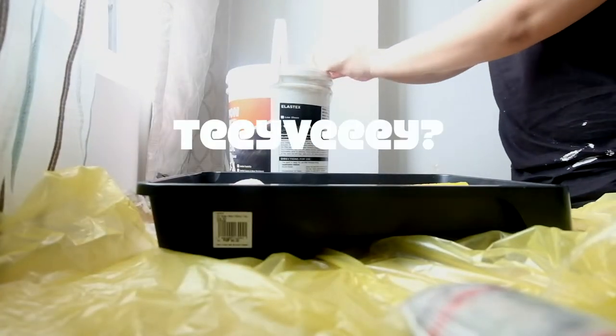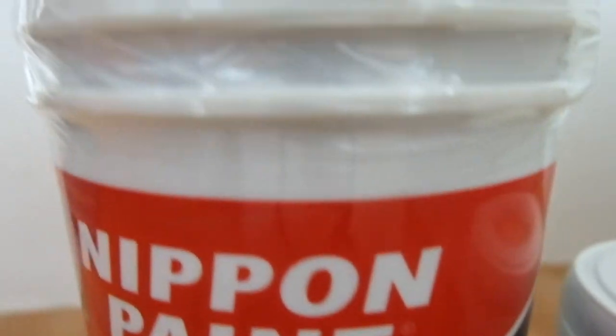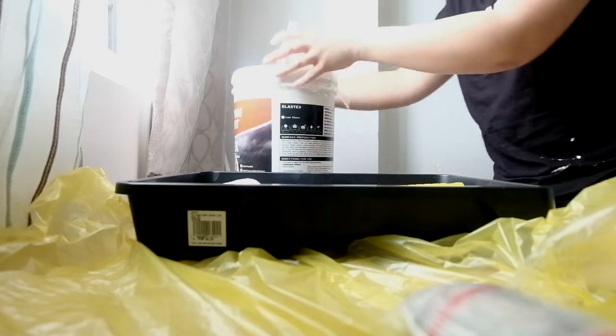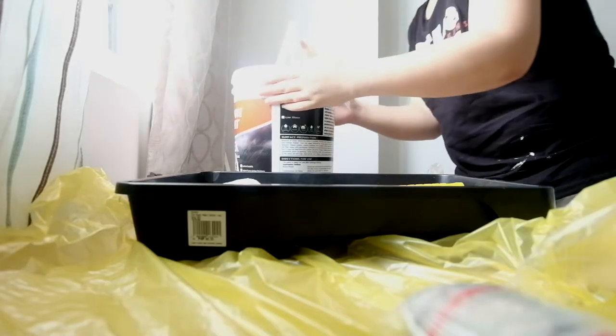This is our paint for the TV wall. It's a dark gray. And this one for the other wall in the sofa wall. Covering buff and silhouette gray.